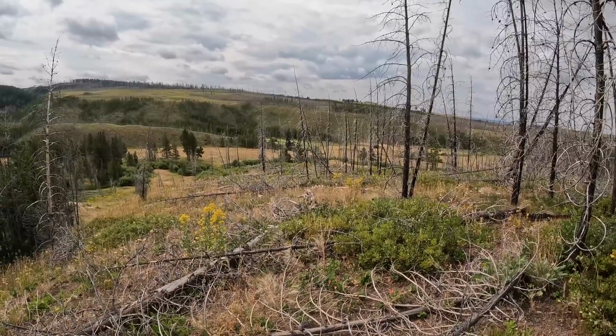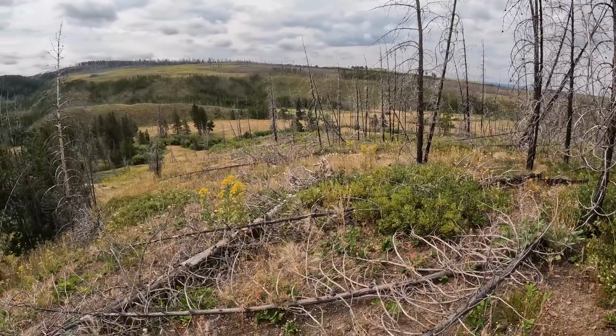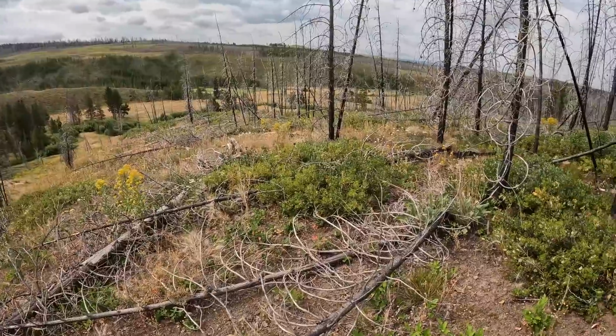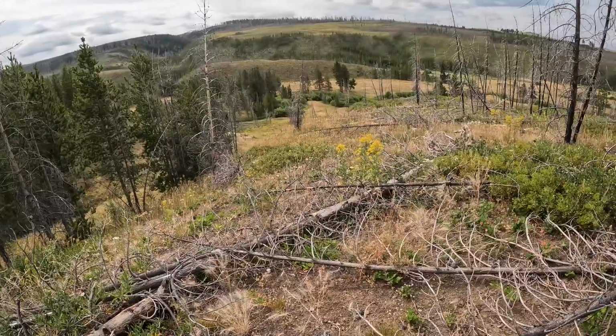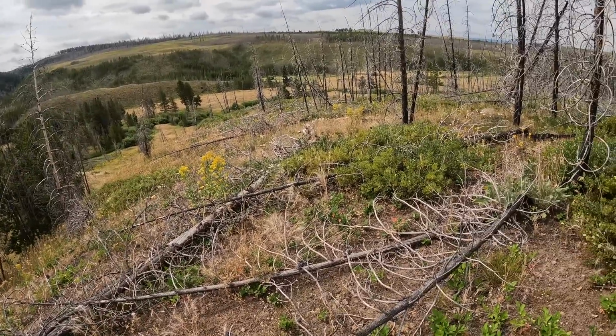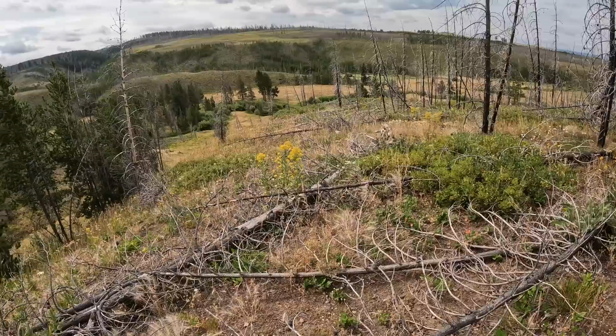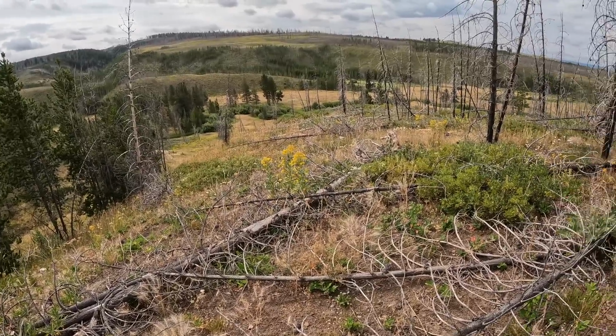Well, there's a patrol cabin back down there. I think the trail went down through here somewhere, but can't find anything. So that'll probably be it for this video. It's pretty successful finding the trail.